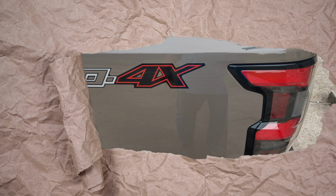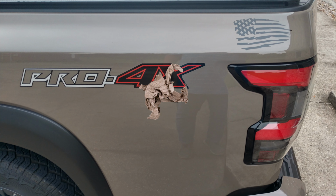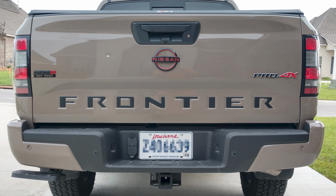John from Louisiana. Another Baja Storm Pro 4X. And John got custom decals made for his. He didn't like the factory ones. He didn't like how plain and boring the tailgate was. So he got the 3D lettering for the Frontier logo. Got a black and red Pro 4X.